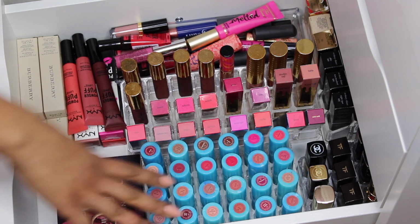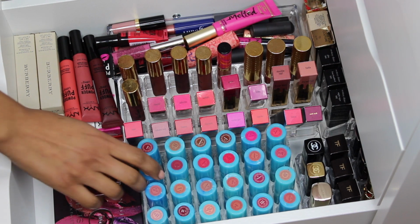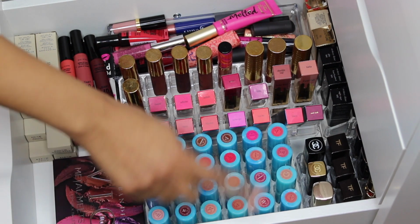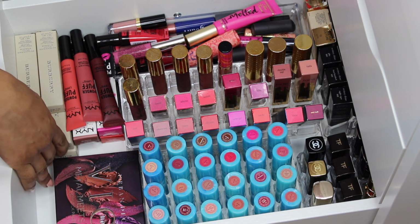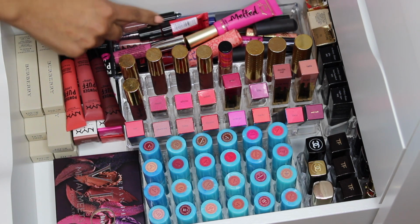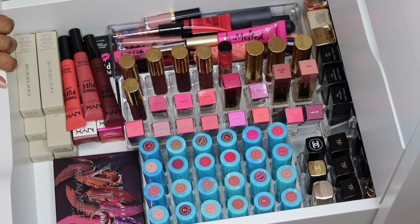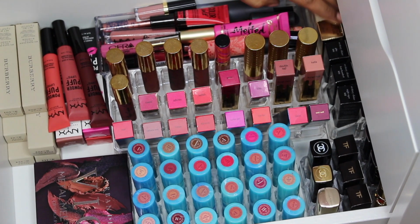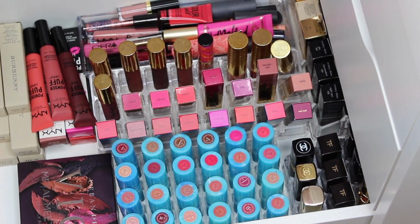Okay, this is my last lipstick drawer. This is mostly Tarte. We have the Rainforest of the Sea lipsticks here. These are also from the Rainforest of the Sea collection, but the drenched ones, I don't remember what they're called, but this is the entire collection. Then we have some Tarte lip crayons. In the front we have a Burberry lip palette and my NYX powder puffs. This container is mostly random lipsticks that I don't use that much. At the back I have my luxury lipsticks: YSL, Burberry, Giorgio Armani, Tom Ford, Chanel, and Dior.